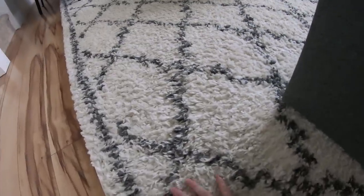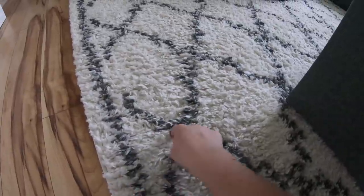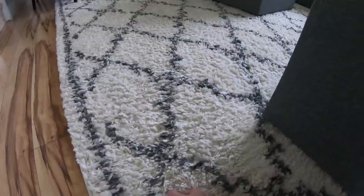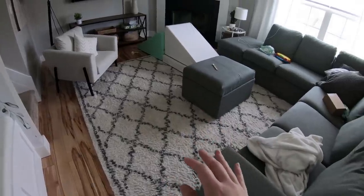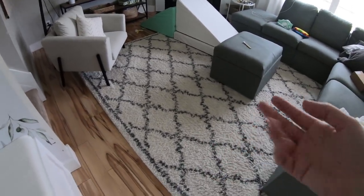I actually did a quick vacuum over this rug earlier today, and it's now later in the afternoon, so I'm gonna go over this with a slow vacuum and show you guys what that will look like. A lot of you recommended it in my last video, said that you do that once a week, so I think I'm gonna stick with doing that as often as I can.